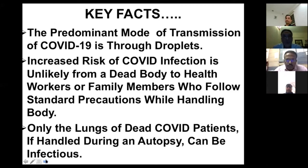Obviously, we know that the predominant mode of transmission of COVID-19 is through droplets. We know that the dead body is never going to breathe or sneeze. So naturally, unless you're dealing with the respiratory secretions, it is very unlikely that you are going to get infected. There is no increase in the chance of infection from the dead body. That is one thing we all should know. Only the lungs of the dead COVID patient, if handled during the autopsy, can be infectious. So unless you dissect the lung, it is very unlikely that the dead body per se is going to be highly infectious to any of the relatives or healthcare workers.